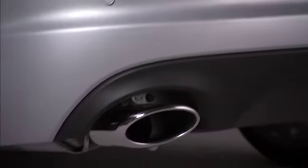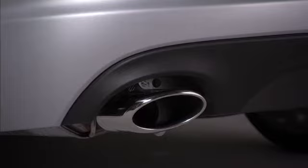Large stylized oval trim chrome tailpipes on XF and XF Portfolio emphasize the power of the vehicle. Quad tailpipes on XF Supercharged and XFR.